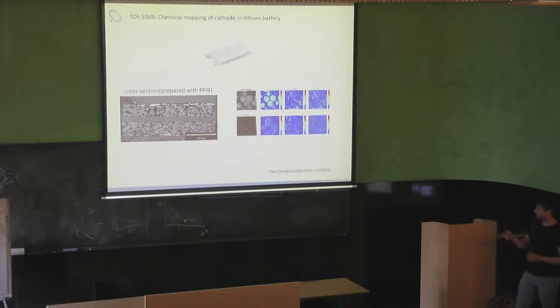Here is shown the application of this technology for lithium-ion batteries. This is a cross-section of a battery cathode, and here is shown a mapping of elemental composition. This is a lithium map for a fully discharged battery and a lithium map for a fully charged battery. So we can clearly see the distribution of lithium inside this structure and how it changes during the cycling of the battery.